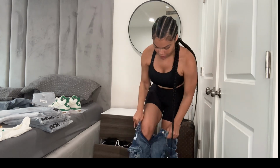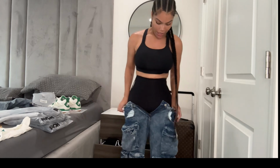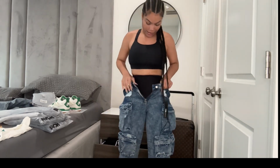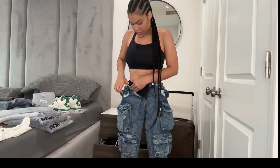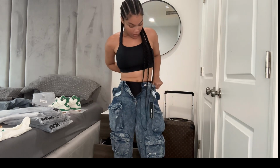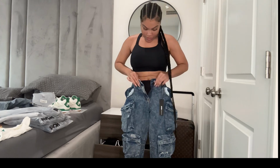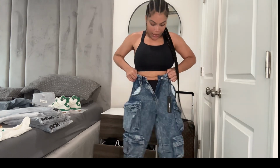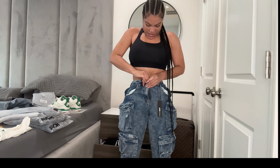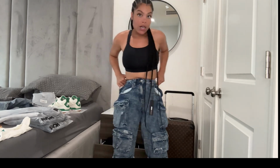So I'm gonna put these jeans on for y'all. Get up in these. These are another pair that don't have really much stretch to them. And I like that because I be feeling like stretchy jeans be looking kind of cheap. And y'all, these Spanx though, they really holding everything in, okay? So, okay. So let me button these. A little zip.